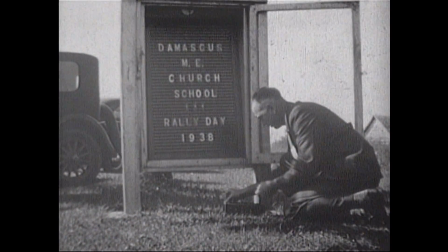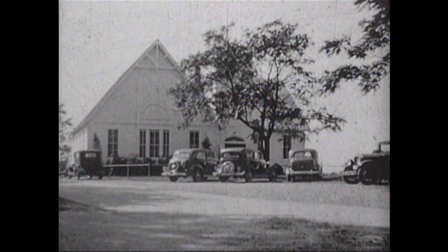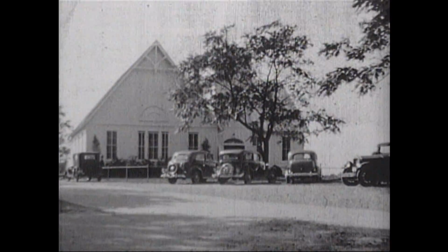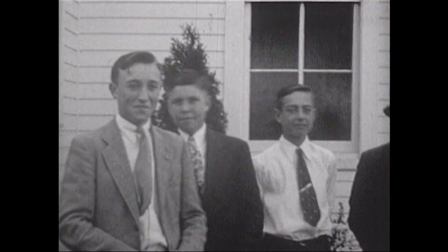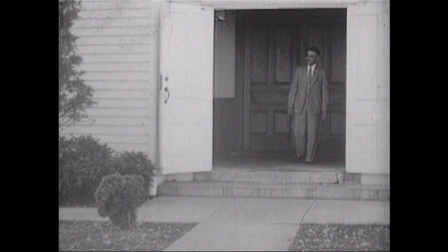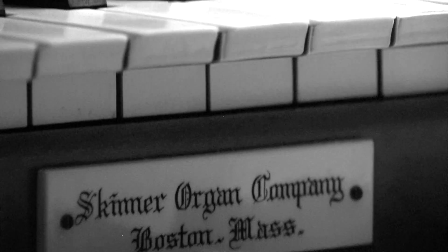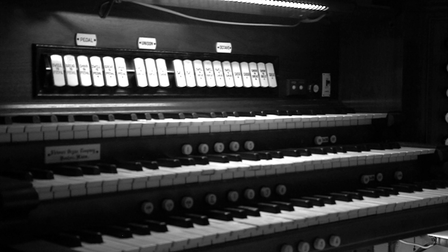This is Damascus United Methodist Church in the 1930s, a country town 27 miles from bustling Washington, D.C. The church was on the corner of 124 and 108, which is now the Harwood Thrift Shop. Meanwhile, in a shop in Boston, Massachusetts, this organ was being built.